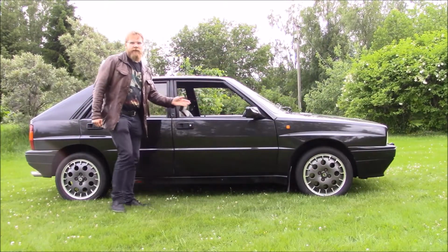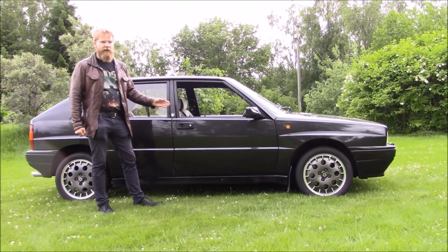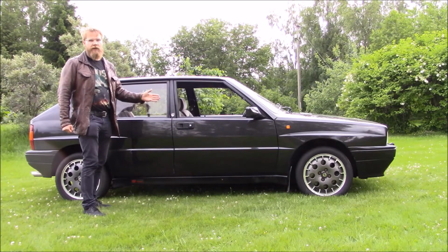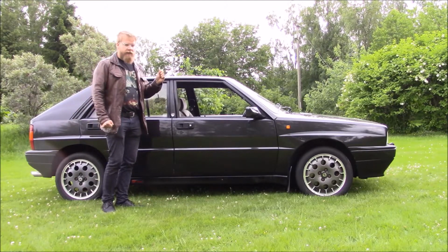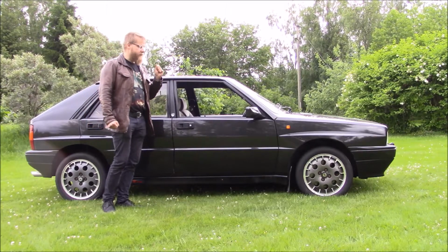As you can see, Lancia Delta was a 5-door family hatchback. This car, however, is no ordinary family car. It's one of the very first super hot hatches. There are actually quite a few very fine details that separate it from the ordinary models.